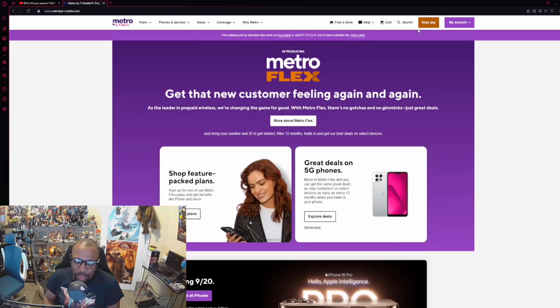bad for you. Now, personally, I'm on a promotional plan for Metro by T-Mobile, so mine is a little bit cheaper. But for the average person, when you're signing up for services for the first time, you may be wondering what these Metro Flex plans actually are. And I figured it's a good time to kind of explain it to you.